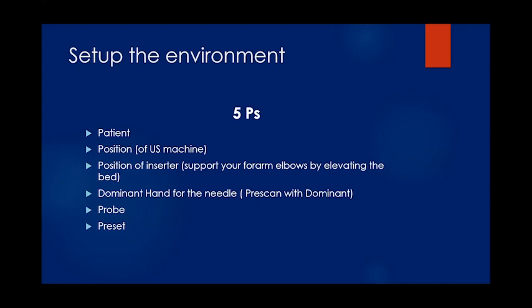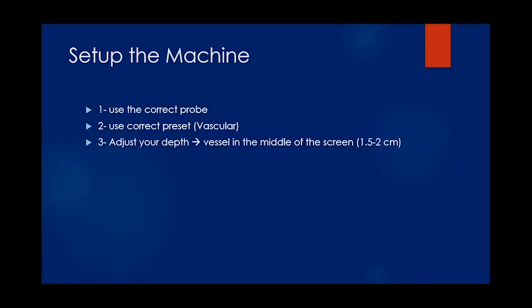You want to use your dominant hand to hold the needle and scan with the other one. You have to have the correct probe, which is a linear, high frequency probe. And you should have the correct presets for vascular access, and you can make your own preset with time if you understand these settings. You have to adjust the depth. I think an adequate depth is around 1 centimeter, if your machine can give that. Most machines can give you around 1.5, and that's still pretty good for vascular access in neonates.